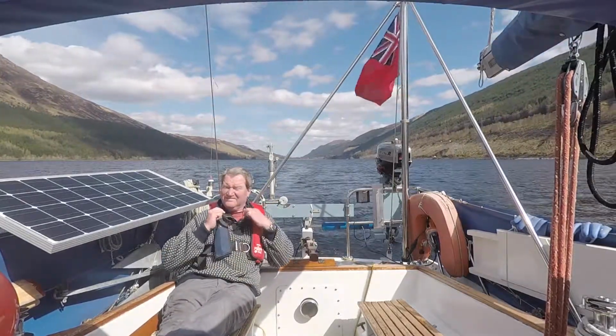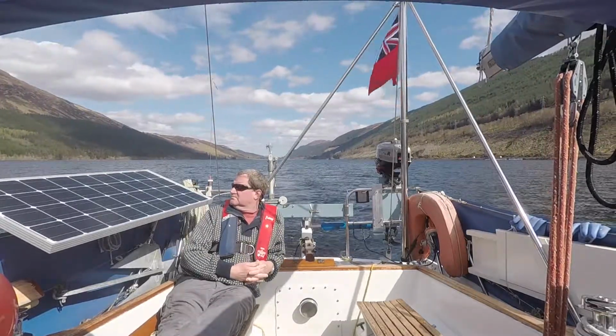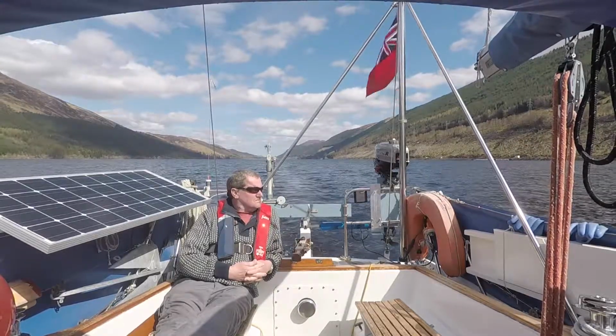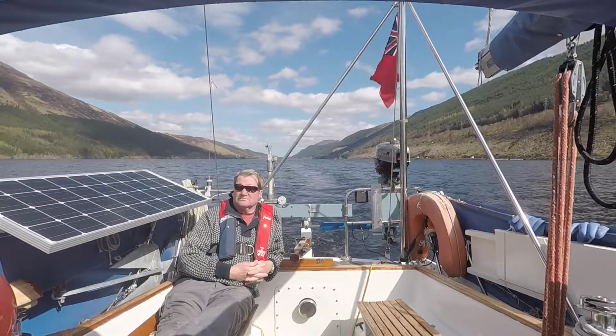Rest here as we head west down Loch Lochy. The road you can see in the back shot there is the A82, a road we've crossed quite a few times already, and we'll cross again before we're finished.